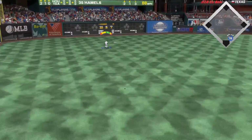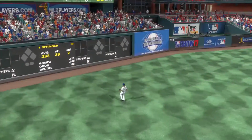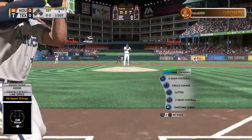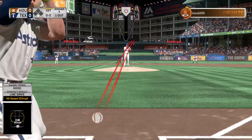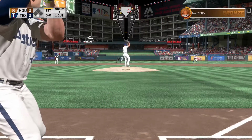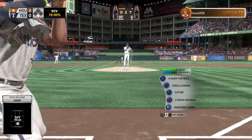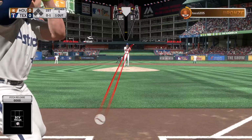This is a line drive to left. DeShields has to retreat a bit, but he gets there for out number 1. Here's the second baseman, Jose Altuve. He's hitting in the .270s on the season coming into this one. Breaking ball for a strike, 0-1. Bases are empty, 1 man out.